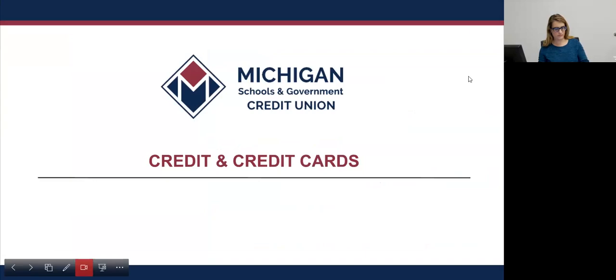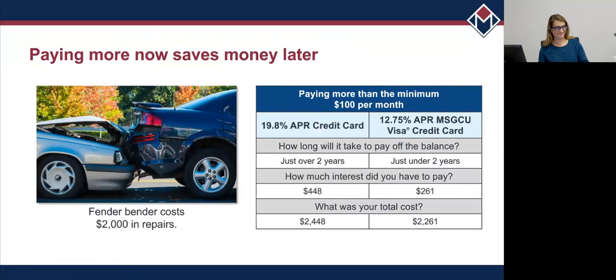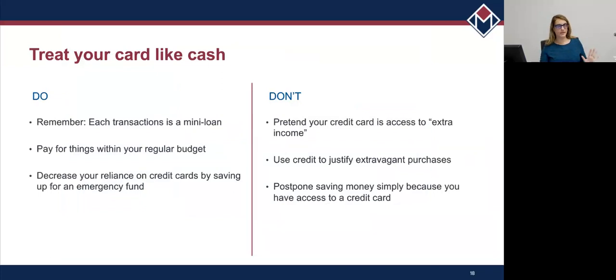The do's and don'ts. So do treat your card like cash, right? A credit card is not extra money. You're paying for it with money in your bank account. You're paying for it with money you earn. So if you earn $500 a month, you should only be spending $500 a month, whether it's with cash, a debit card, a credit card. Remember, we were talking last time about debit, credit, cash, prepaid card. They're just different methods to pay for things, but you still have that same $500 that has to be split up. So a credit card is just another vessel to make payments. It's not extra money. Do pay for things within your regular budget, right?